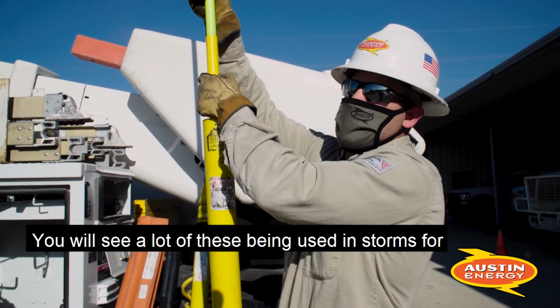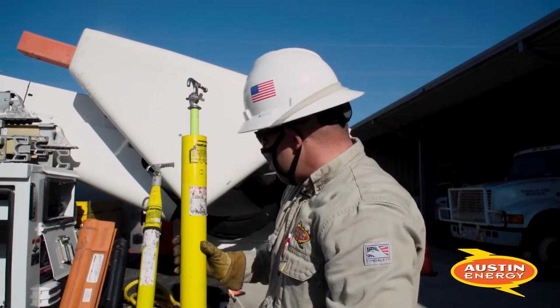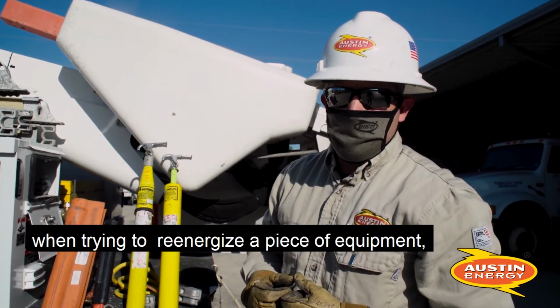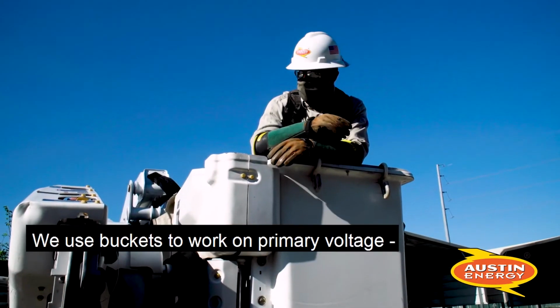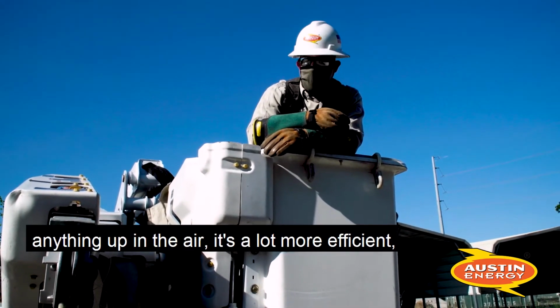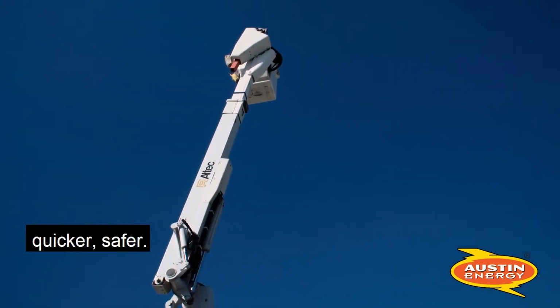You'll see a lot of these being used in storms for transformer fuses and things. That way a lineman does not have to climb up there and put himself in immediate danger when trying to re-energize a piece of equipment. We can keep our distance by using these. We use buckets to work on primary voltage. Anything up in the air, it's a lot more efficient, quicker, safer.